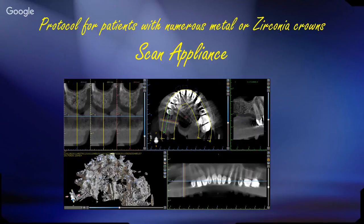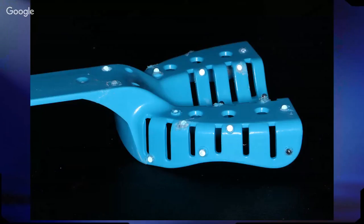So this is a scan appliance technique for patients that have a lot of metal or zirconia that's going to cause beam hardening and X-ray scattering, where you can't see the teeth properly to match up your defined scan. This works really well. Now, we've taken it to the next level here by using glass beads that are readily available on Amazon. If anybody wants to know where to get these from, just send me an email and I'll send you the link on where to get these. You can buy about 3,000 of them for about $30. I think we have them on our website, actually.